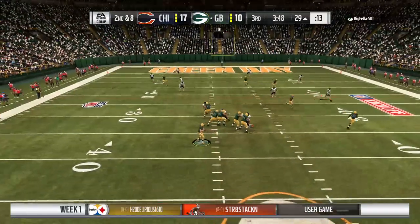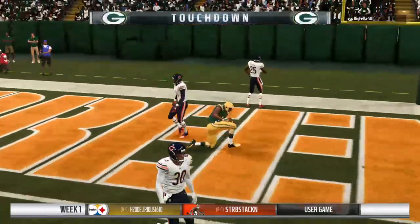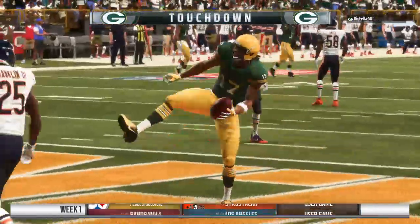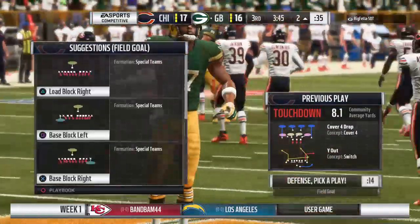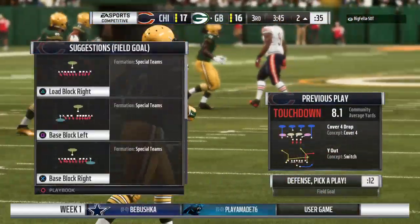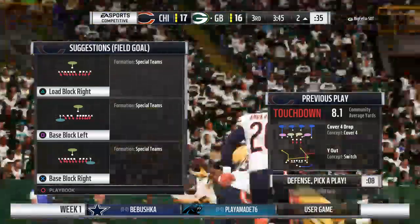Rodgers now looking to throw on second down. Letting one go. Got a man open. It's Adams. Touchdown, Green Bay. Davante Adams, 29 yards. And the Packers are within an extra point of tying this thing up.